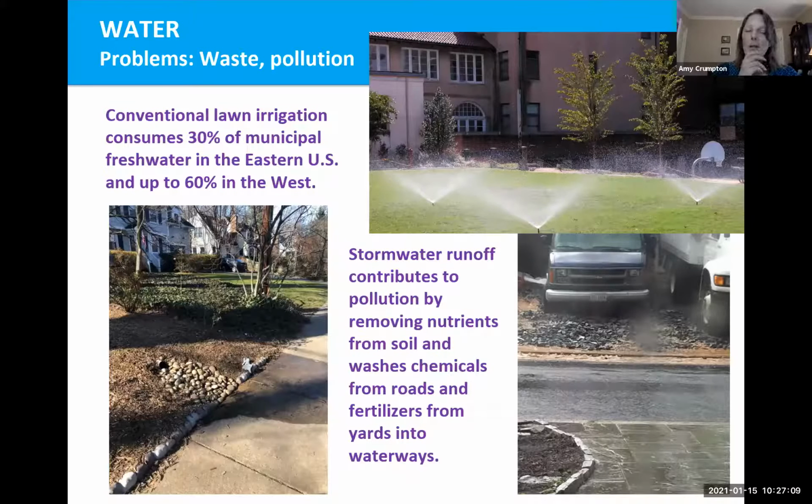The little picture on the left with the stones and the water running off through the pipe, somebody has piped the water coming off of their roof all the way under their yard and into this little rock bed, and then it washes off onto the sidewalk into the street. And I think they might have actually paid a landscaper to do that for them. And I thought, oh no, that's just not right.